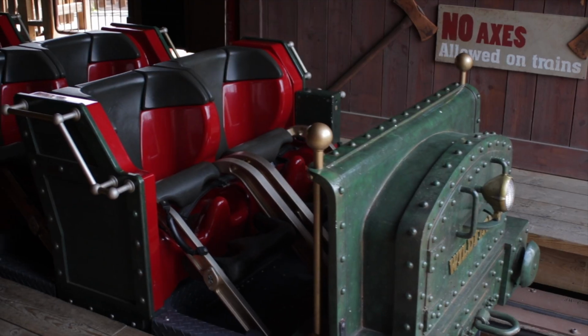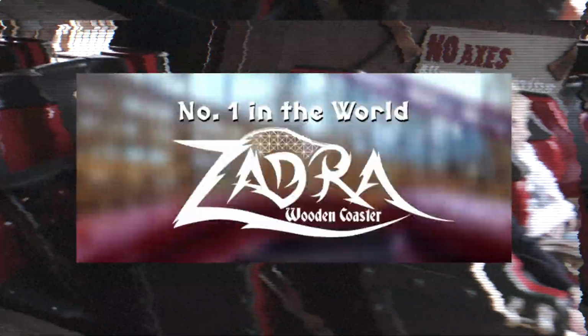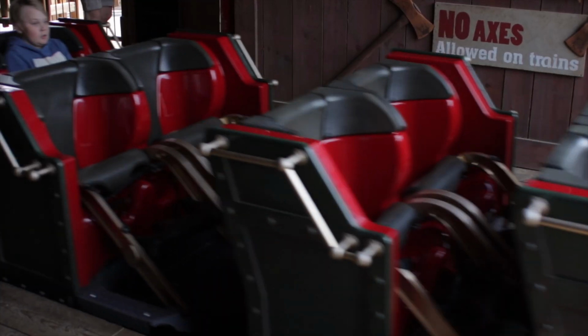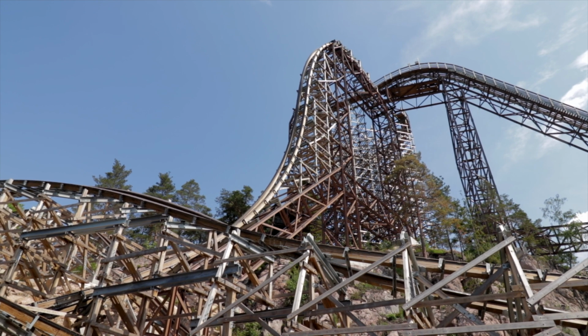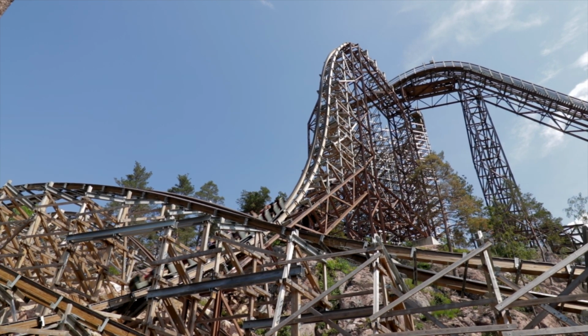Wildfire. Wildfire is an RMC top-of-track wooden coaster. Yes, Sandra, an actual wooden coaster. In Kolmården Zoo, Norrköping, Sweden. It is a 56-meter high coaster and has a top speed of 115 kilometers per hour.